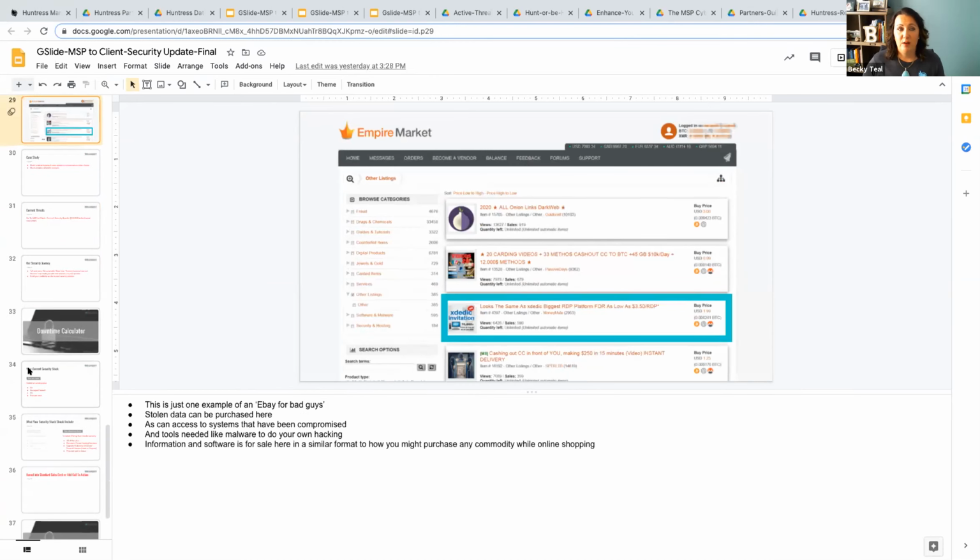Then you're going to talk a little bit about the eBay for bad guys, or Empire Market. As these threats have continued to evolve, ransomware as a service and now extortion has meant that there is now an entire marketplace for bad actors where they can go in and buy your data. They can purchase access into your systems, things like that. We think it's important that end users understand that when you talk about targeting certain markets, this is what's happening behind the scenes and why this continues to be a problem.